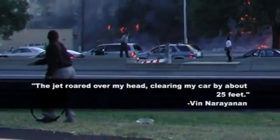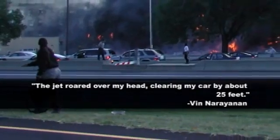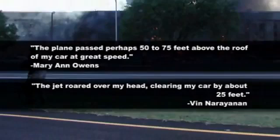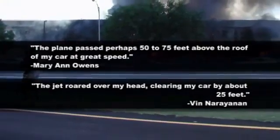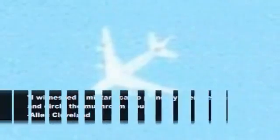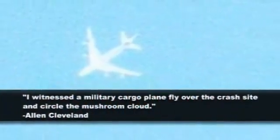Some people describe the plane flying directly over their cars before slamming into the Pentagon. This is what happens when a car gets too close to the wake of a commercial airliner. These people should have been blown off of the highway. And a number of people describe a plane flying overhead almost immediately after the crash.